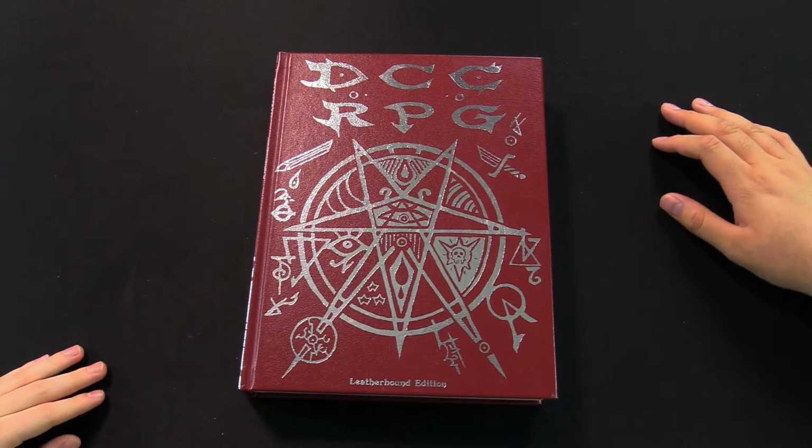Let's stop for a recap on this bad boy. Well, that was the DCC RPG, Dungeon Crawl Classics, a giant book of information. Very thick, very good. Pretty awesome stuff in there. Again, it's your PHB, your Dungeon Master's Guide, your Monster Manual. It's everything you need to start right away.